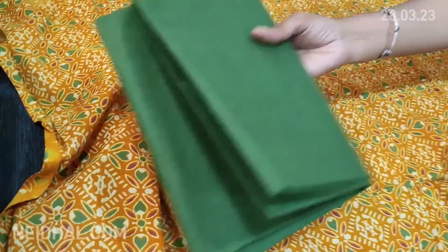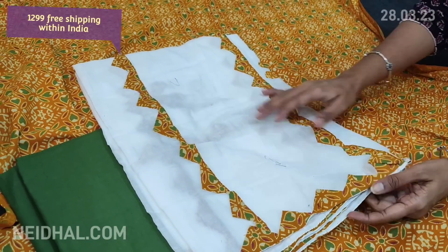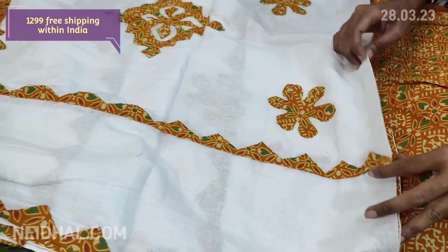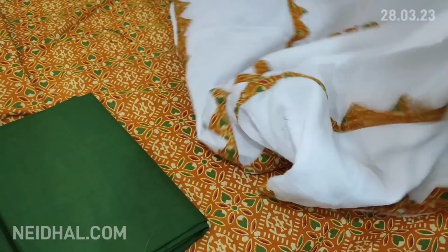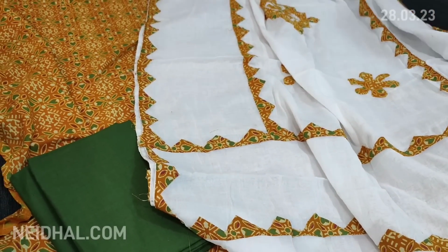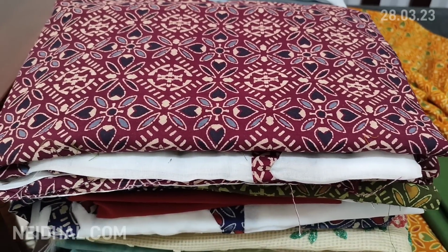We have olive green cotton bottom for this, and beautiful dupatta. It's a premium malmal cotton dupatta, feather feel like material with an attractive applique work. So this is the applique work that is done all over the dupatta. Looks very classy. Beautiful fabric, pure soft cotton, and cost of this designer set is 1299. We will see the colors in this. Totally we have 4 colors.